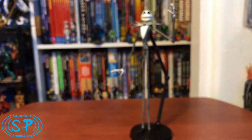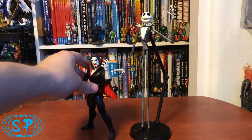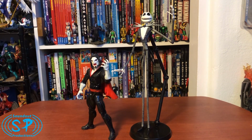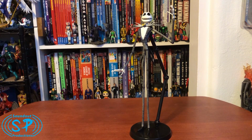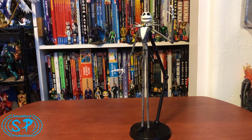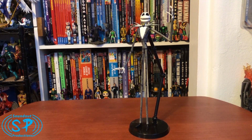And of course, being Jack Skellington, being 7-inch scale means here he is next to a Marvel Legends figure. So he's just super tall. He's like a good 9 inches at least. So really nice figure. He's gonna go great in my Jack Skellington display. And yeah, so I'm super happy I found him. $15. I think he's one of the nicest looking Jack Skellingtons, especially with that expression. Most of them are closed mouth.